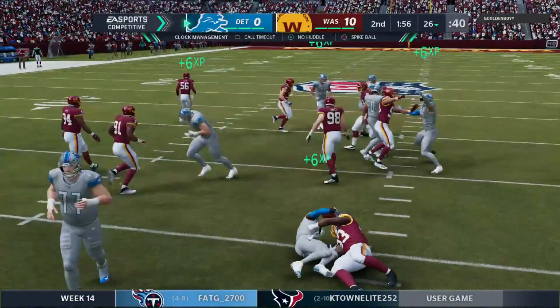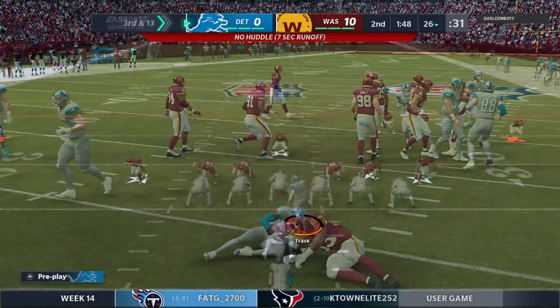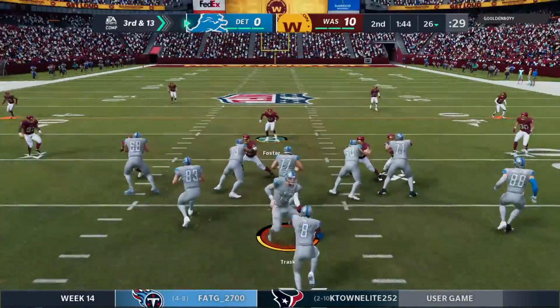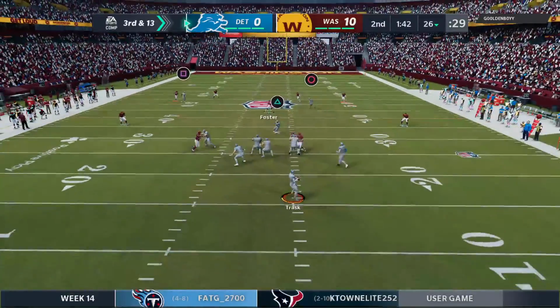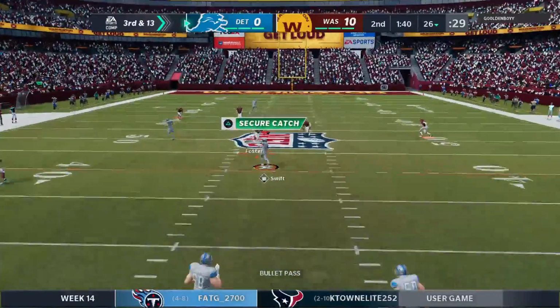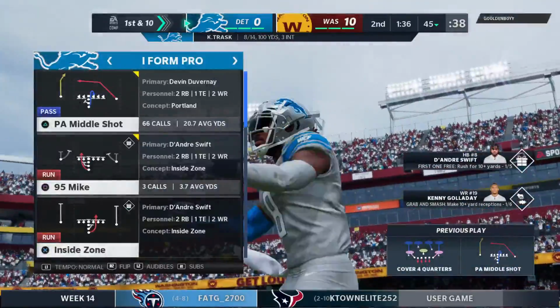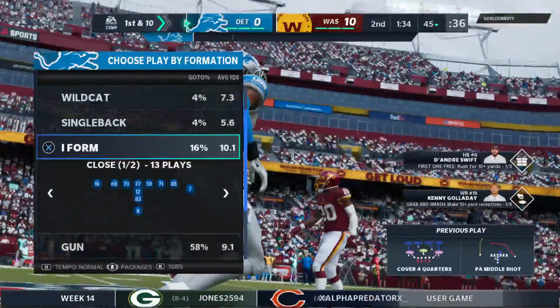Hold the block. And he still has yet to get on track in this first half as they're going to stop him behind the line. And he'll be tackled right on the chalk of the 45. Able to convert on 3rd and 14.